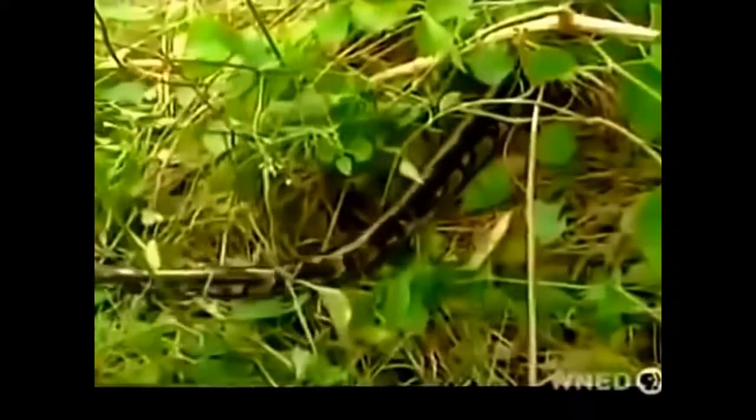This is great. I love letting snakes go back into the bush. It's such a nice feeling. You can do something for them as well. It's a nice feeling for me, and hopefully for the snake.